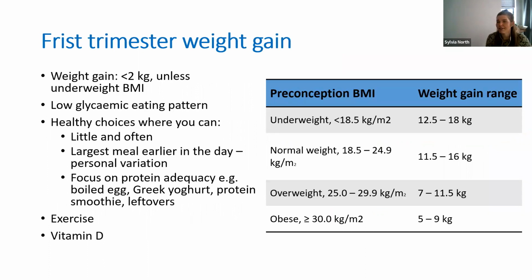So if you do have a chance to have any kind of intervention, first of all, I've put the weight gain targets here. These are the Institute of Medicine weight gain targets. Generally in the first trimester, women aren't expected to gain a whole lot of weight unless they have an underweight BMI before pregnancy. So if we're seeing a woman with a high BMI who's gained 5 kilos, or even 5 to 9 kilos, in that first trimester, that can be quite a concern.